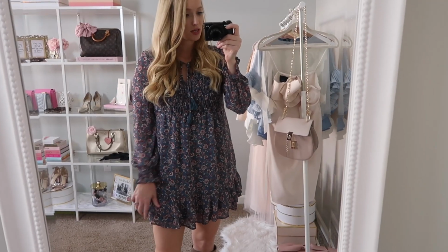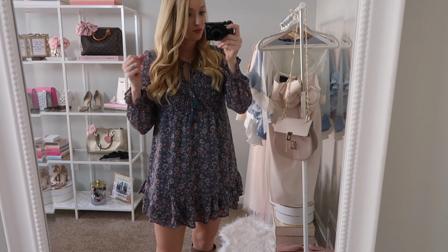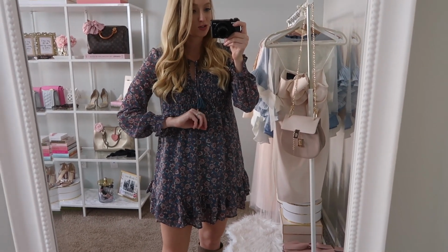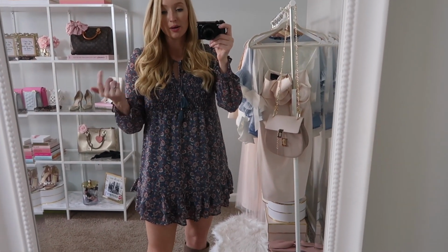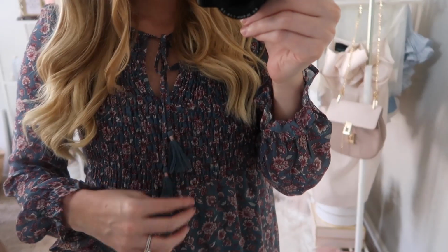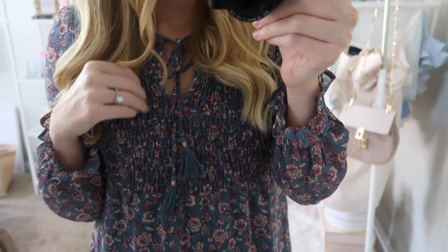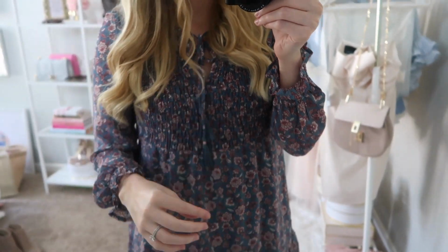I sized down just because it was really flowy through here with all the ruffles, but the shoulders definitely fit snug, so there's no more room in my shoulder area, but overall I preferred the fit a little bit better. And then the smocking detail is really flattering. You could either leave this kind of hanging down or tie it. You can't really go wrong with that.